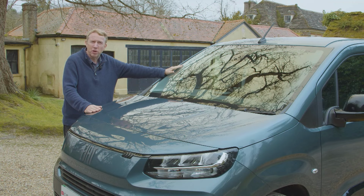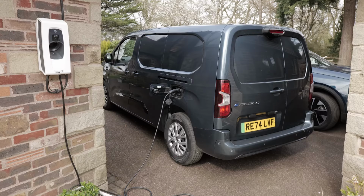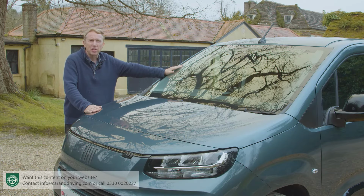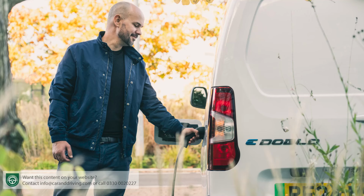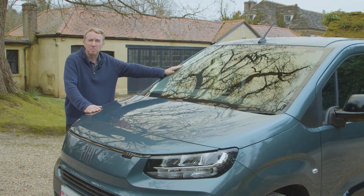This EV model's powertrain supports up to 100 kilowatt rapid DC charging, with an 80% recharge taking 30 minutes, while a full charge from a 7.4 kilowatt single phase wall box takes 7.5 hours, thanks to the 7.4 kilowatt onboard charger. Customers with access to 3-phase power can specify an optional 11 kilowatt onboard charger that will charge the E-Doblo in 5 hours, 4 minutes, when using a wall box that also supports this faster AC home charging solution. If you're charging from a domestic 3-pin plug, a full charge will take a yawning 31 hours, 10 minutes.